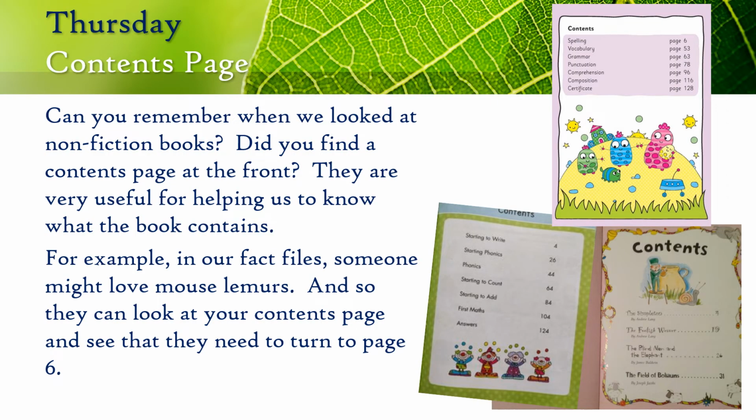Okay, on to Thursday now. We have finished our books, or have we? So we've finished our lemur pages. Now we need to turn it into a proper fact file, a proper non-fiction book, which means, if you remember those non-fiction features that we looked at before, we need a contents page.